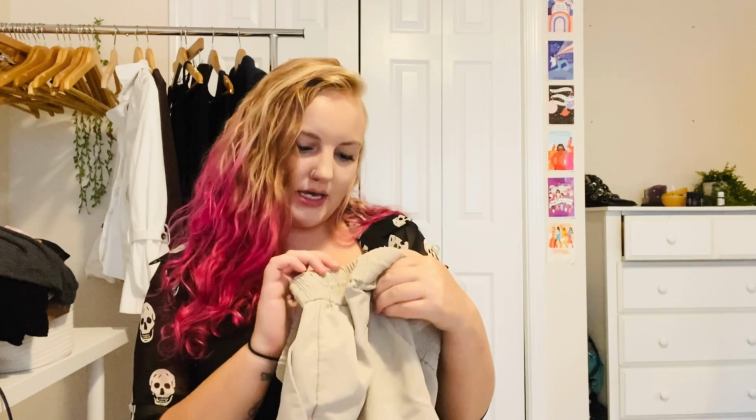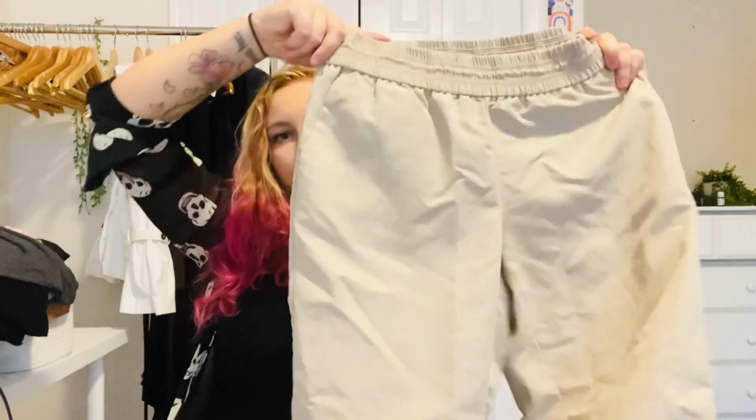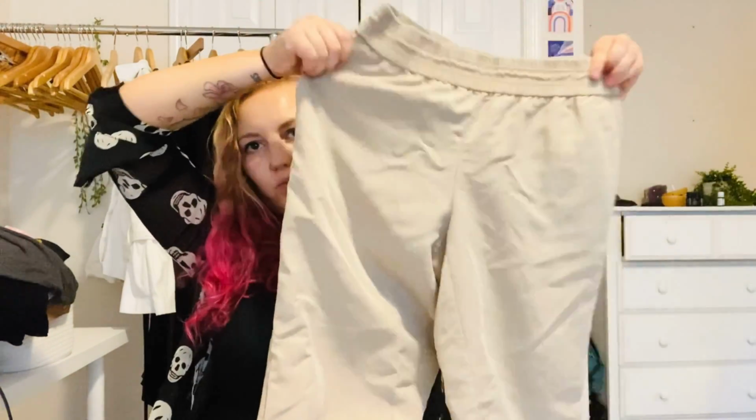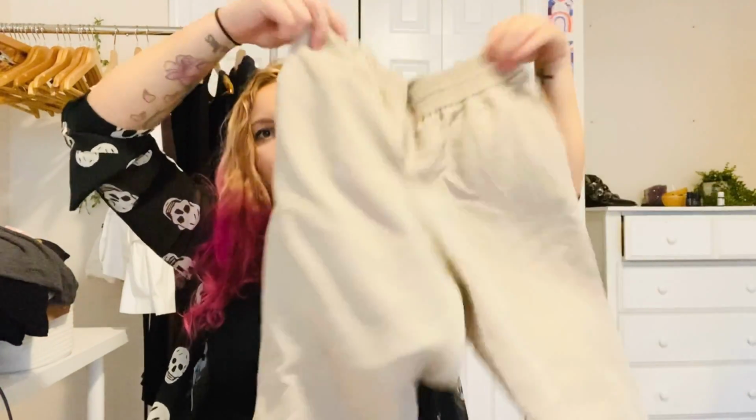This is also 100% tencel. It's just Chico's, but it's these tan, high-waisted pants, and they're skinny, and they would be great for work, for casual. They're very versatile, so I picked those up mostly because they were tencel.